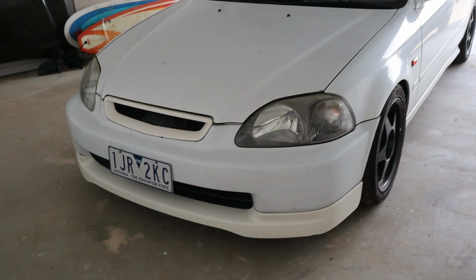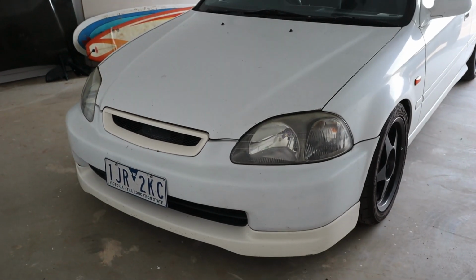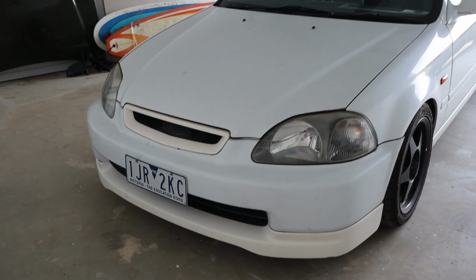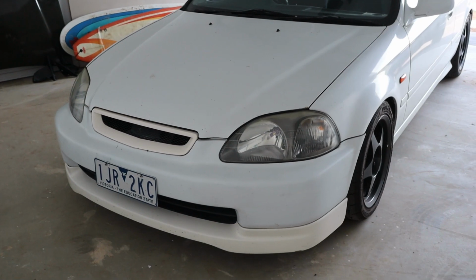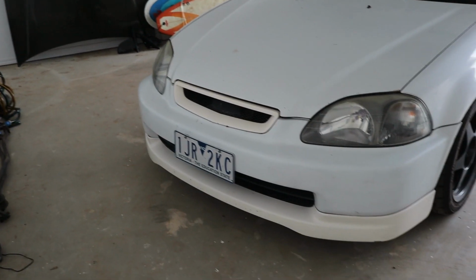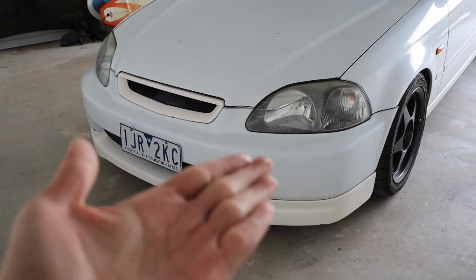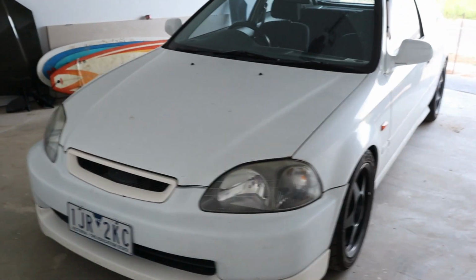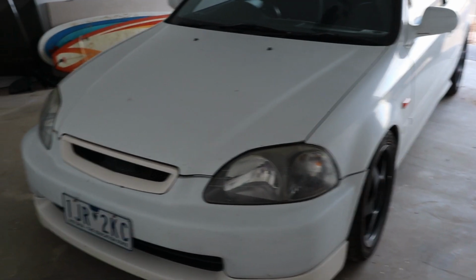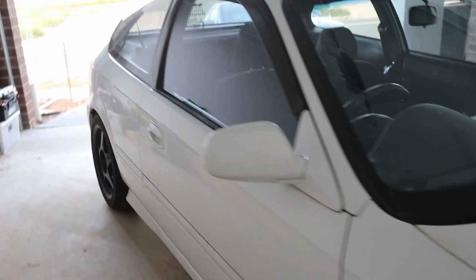Front end didn't really make any changes. Still rocking the 96 to 98 Civic Type R look in the front end. So I still have the Type R mesh, Type R headlights, Type R front lip. The big change that I've made since 2 years ago are these rims.